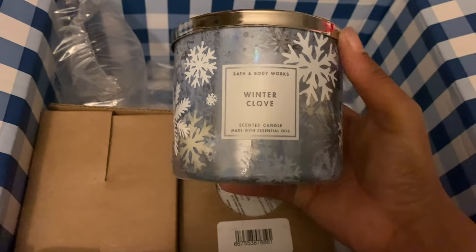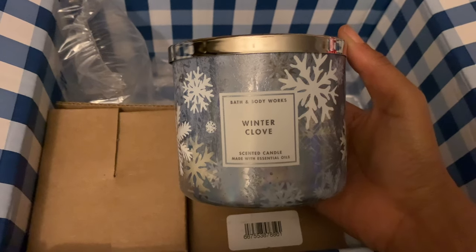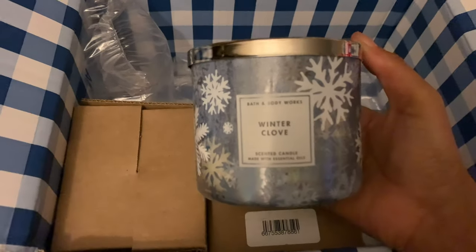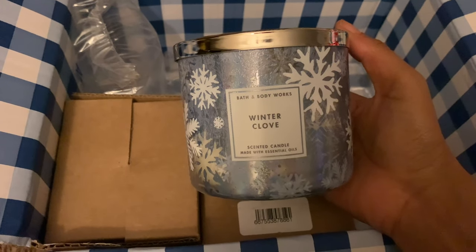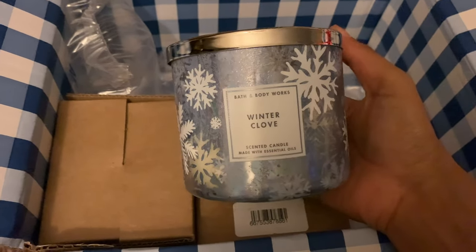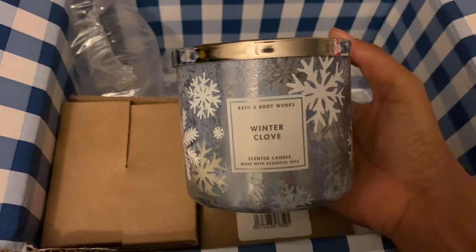I have seen these pop back online here lately. I believe right now it's $24.50 on the website. So if you're interested in picking this up, I would wait till we have a sale. But Bath & Body Works are known to snatch candles off the site, and some of your favorites you may not see for a while. So if you happen to see it, I do recommend Winter Clove if you're a person that loves the holiday type spice. Winter candles. This one is a beautiful one.